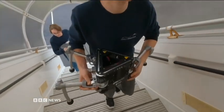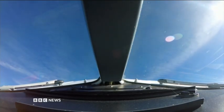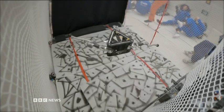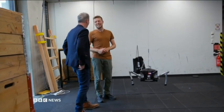Simulating low gravity is hard here on Earth, so to test their control software, the team took Space Hopper on a very special day trip. You took this on a parabolic flight. You took it on the Vomit Comet. Exactly. How was that for you personally? I've never done it. I want to know what it's like. It's amazing. I can highly recommend it.